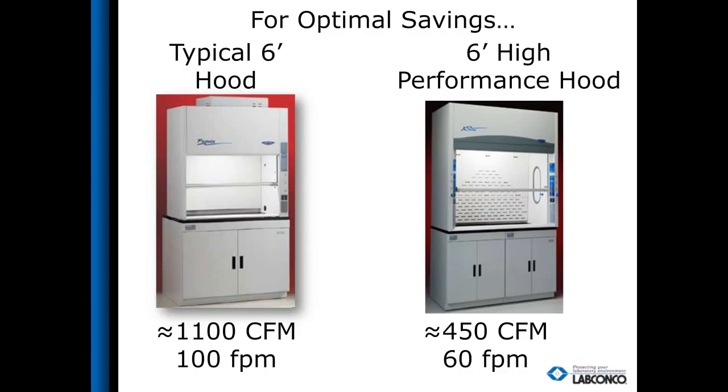There are many institutions that have upwards of 1,000 to 1,500 fume hoods installed. By switching from a typical fume hood that was the general technology up until the middle of the 1990s into what is really now the prime of high-performance hood design, you're talking about savings of tens of millions of dollars.